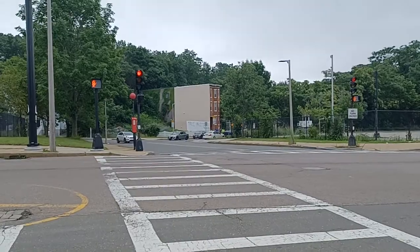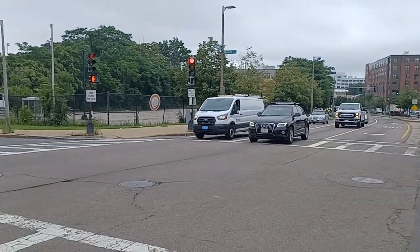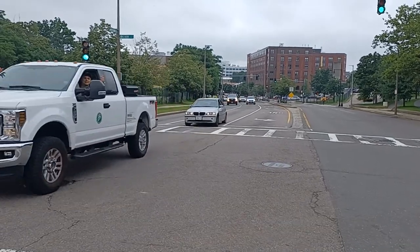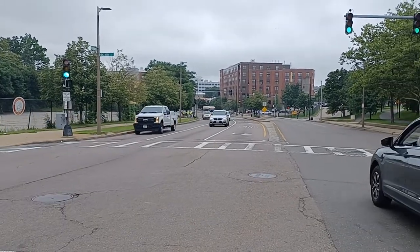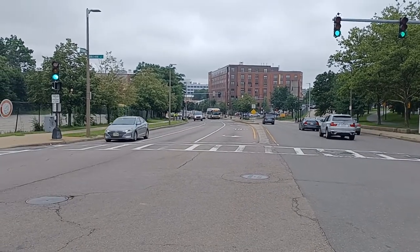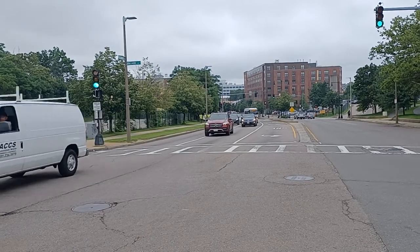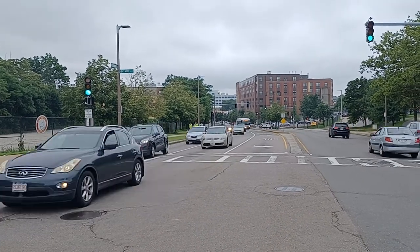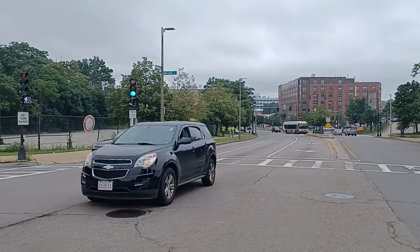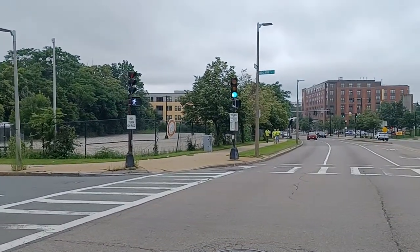Go ahead, keep going. What's up, man? Now, most of these cars are doing more than 20 miles an hour, just so you guys know. The majority of these cars are doing a lot more than 20 miles an hour. So there's no signs at all that I can see that say Route 28 on there.